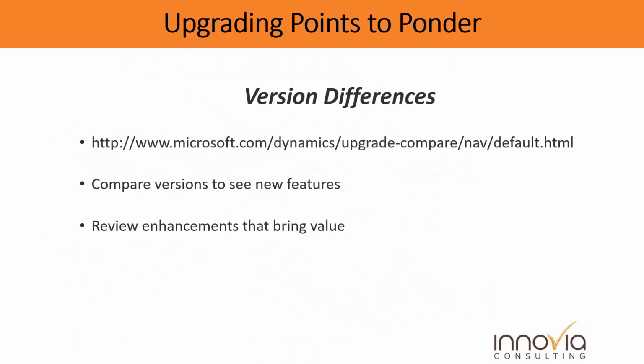We get asked this a lot, which is, how do we know the difference between the version of NAV that we're on and the current version that's being released of NAV?